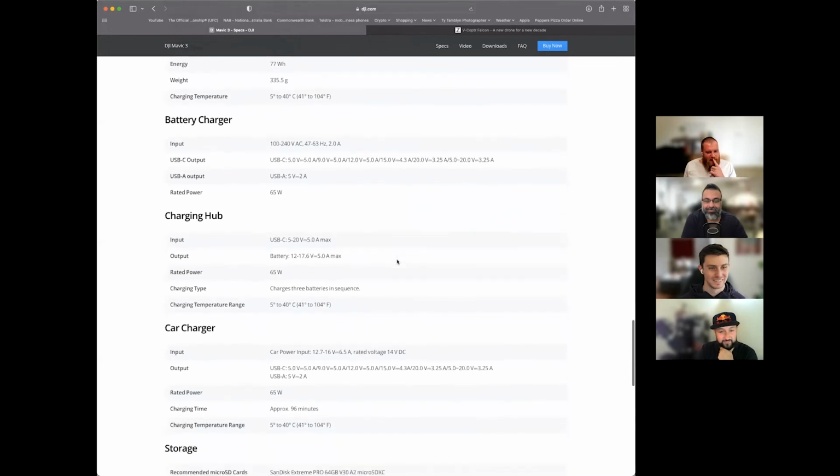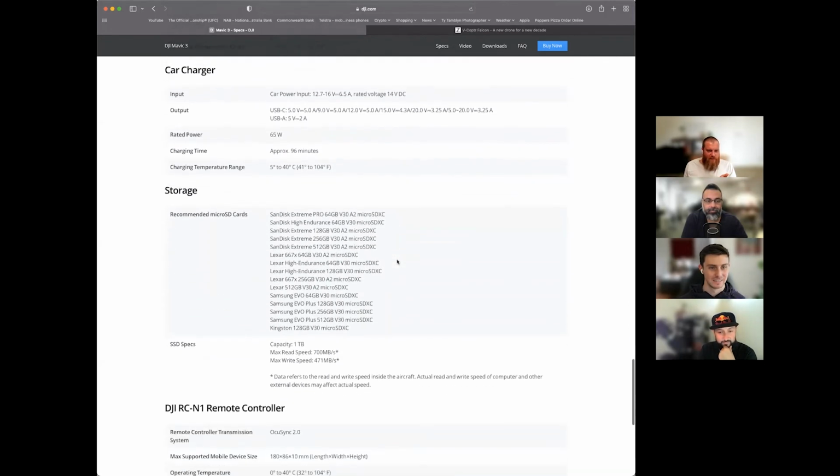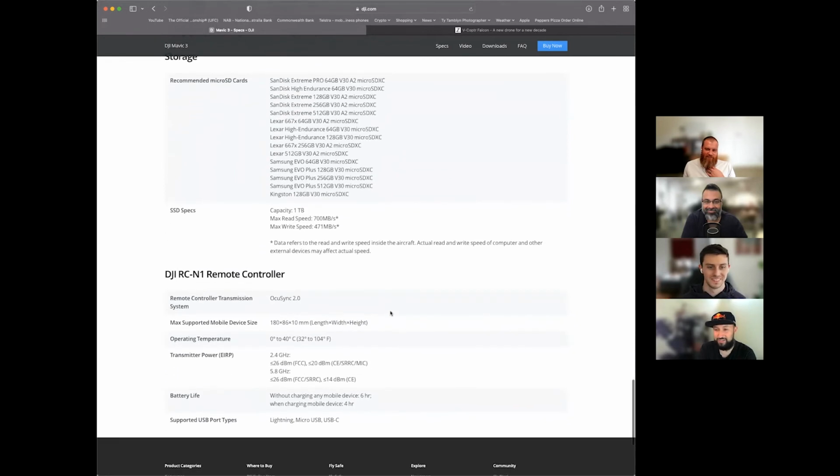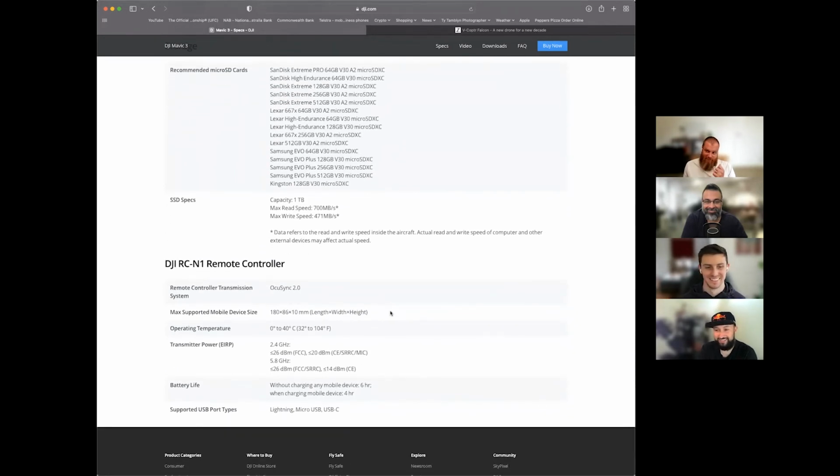Otherwise, most of this stuff was all pretty standard. Obviously, the specs of the SSD there, 700 read speed, beautiful. But also 471 write speed, do remember that as well, still pretty good. When you're copying that 1 terabyte to your own hard drives, how long is that going to take? If you've got just your standard Western Digital hard drive, set that going for the night because that's going to take a while.